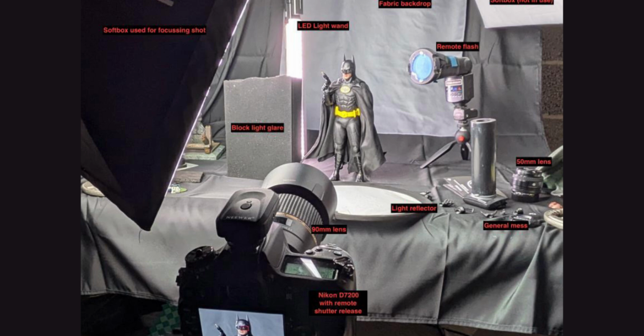But I usually flip now between two different lenses. I'll usually favour the 50 millimeter lens for most shots, and then I've got a 90 millimeter Tamron lens. That's not a high end make. It was one of the cheaper 90 millimeter lenses that I was able to afford at the time, and I use that for a lot of the close up shots.